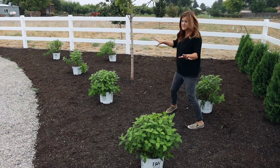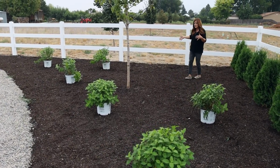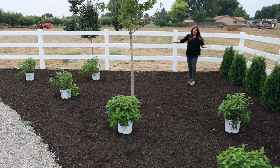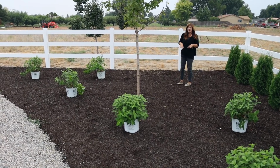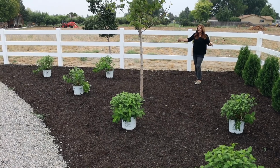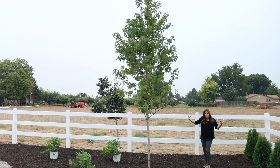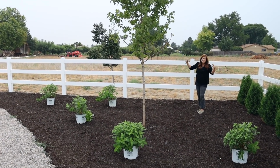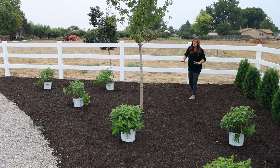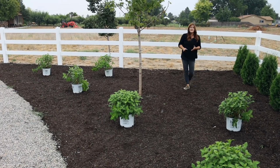Now, I have 6 of them here, and it leaves me kind of a gap in the back, which I could do another grouping of 3, or I could put a black lace elderberry back here, which in our area can grow anywhere from 8 to 12 feet tall and wide. So if I put that back here while this red point maple is growing and maturing, I think that would be a beautiful backdrop, the dark lacy leaves of that elderberry and then these in the front. And it'd be completely low maintenance. I would hardly ever have to come out here except to check on their water and fertilize them once a year.